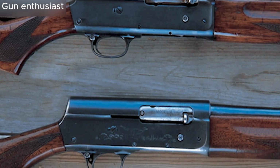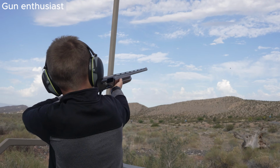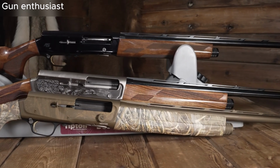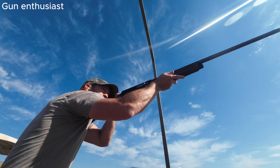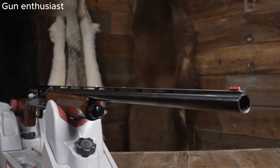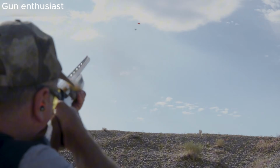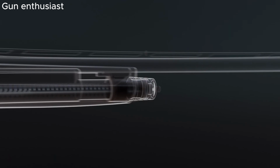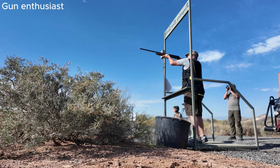The secret sauce here is the kinematic drive system. While gas guns get filthy after a few boxes of shells, this system uses the kinetic energy of the recoil to compress a spring and cycle the action. This means all that dirty powder residue and carbon is sent out the end of the barrel, not blown back into your receiver. You can run this gun for an entire season without cleaning it, and it will still cycle like a sewing machine.